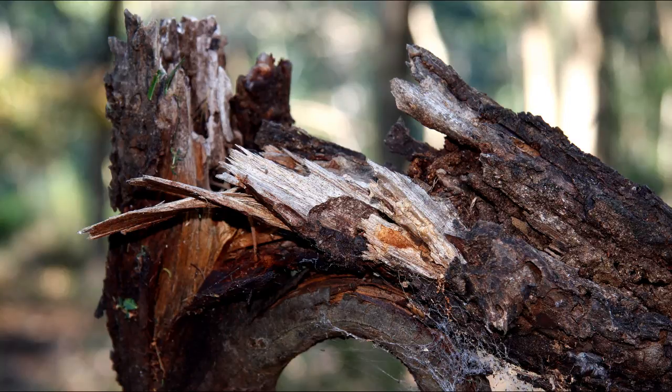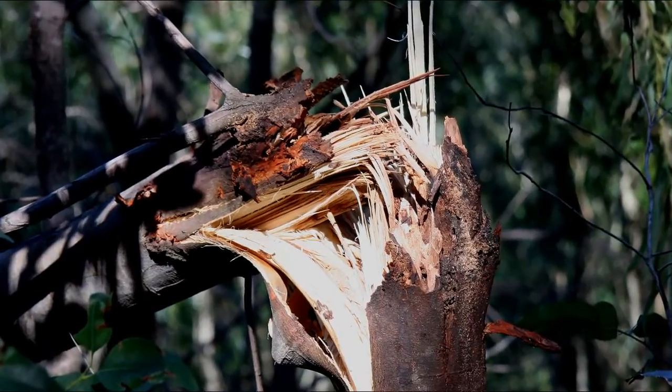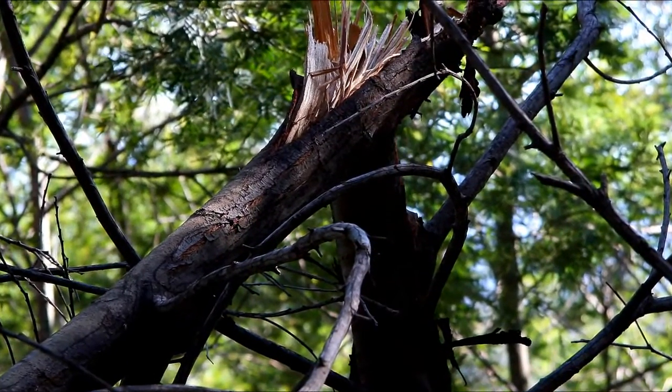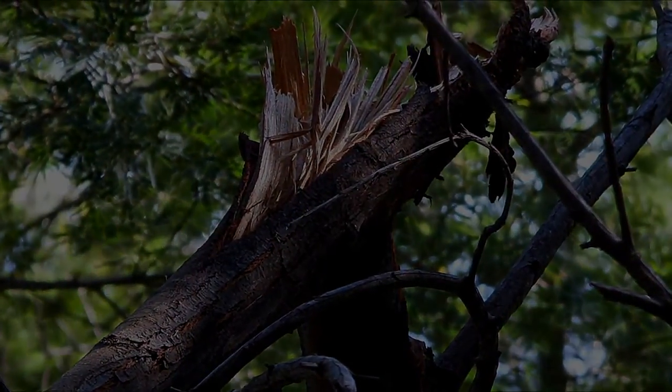Well, this is the first time I've seen this in the bush ever, and I've lived in or near the bush most of my life. I believe this to be the work of our hairy friends looking for food. You be the judge.